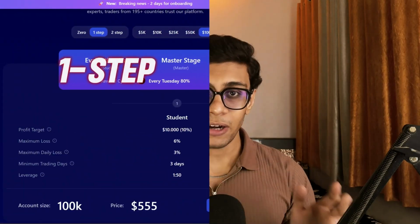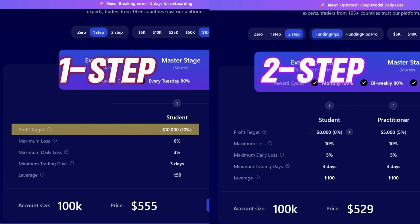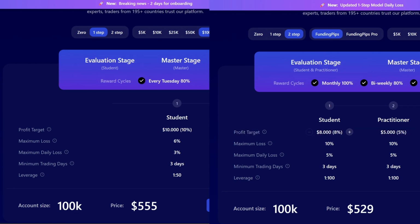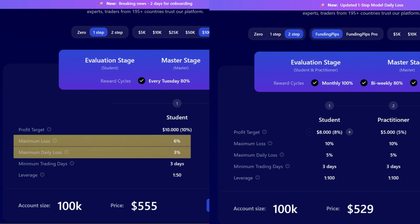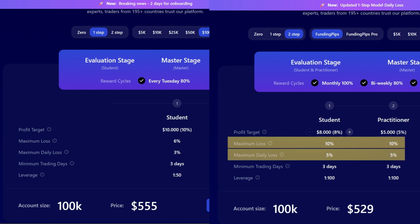Like, look at the difference in Funding Pips' one-step and two-step challenge. In the one-step challenge you have to make a profit of 10%, whereas in a two-step challenge you have to make a profit of 30% in both the stages combined. But in a one-step challenge, you can make a maximum loss of 6% and a daily loss of 3% before you fail the challenge. Whereas in the two-step challenge, you have a bigger maximum loss limit of 10% and also a bigger maximum daily loss limit of 5%.